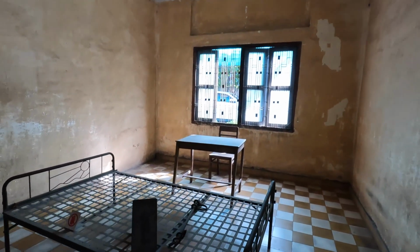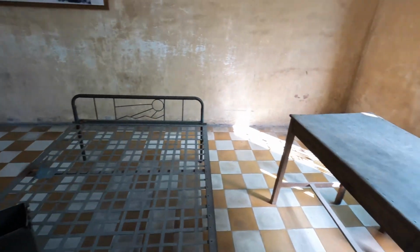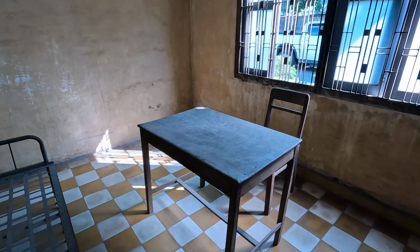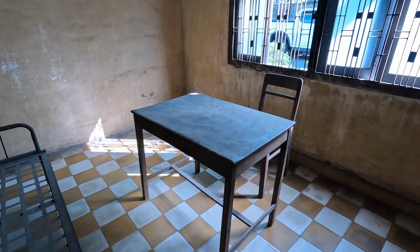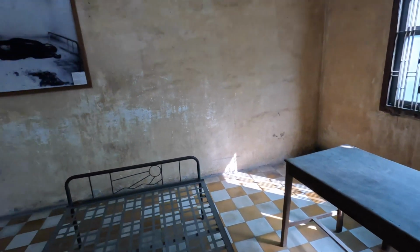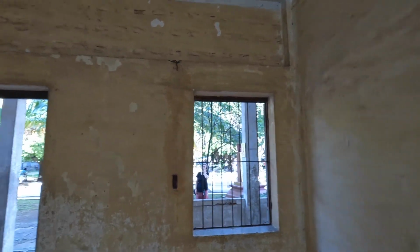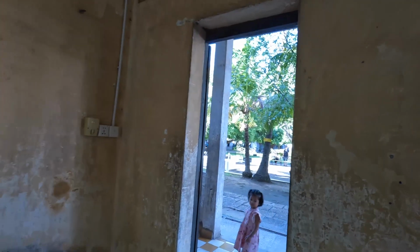So where there was a bed, the prisoners were chained to these beds. That's what they used as a toilet, that box there. And these tables would have probably been used where they were interrogated, where people were forced to sign false declarations. If they gave a statement that didn't fit what the Khmer Rouge wanted to hear, they'd just rip it up and make them basically say what they wanted them to say. Condemn themselves, in other words. And you can see the bars there, where they boarded the ventilation holes up. So have a look in the next room.